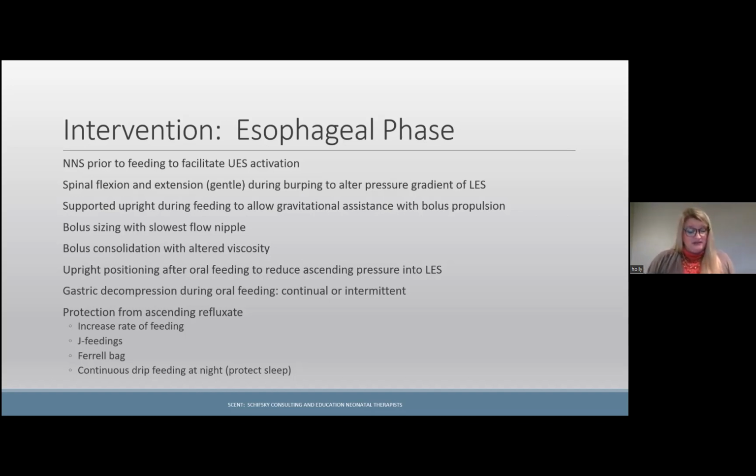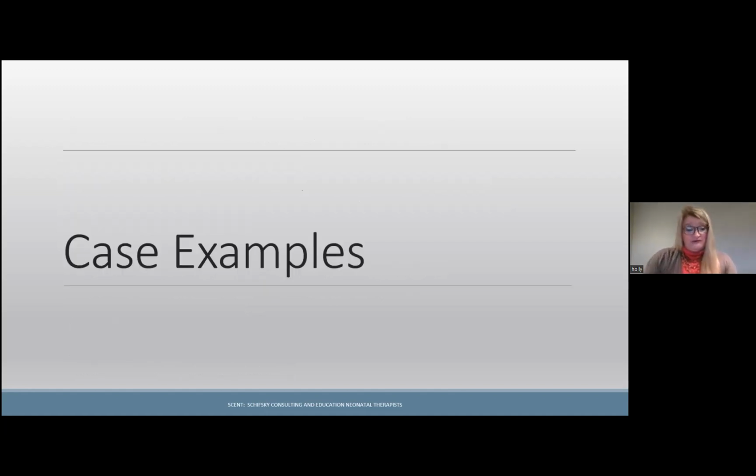From a treatment perspective, we're going to be thinking about offering early opportunities for non-nutritive sucking immediately after tracheostomy tube placement, spinal flexion and extension, and considerations of controlling the size of the bolus, primarily slowing down the flow. Some babies might need alterations in the viscosity, so a thicker viscosity of fluid, so the bolus has more consolidation and it's easier for the esophagus to have peristalsis. We also do want to remember gastric decompression during oral feeding, whether it's breast or bottle feeding, for infants with tracheostomy tubes. So let's move into case examples now.